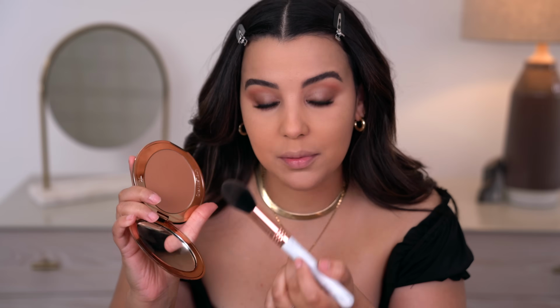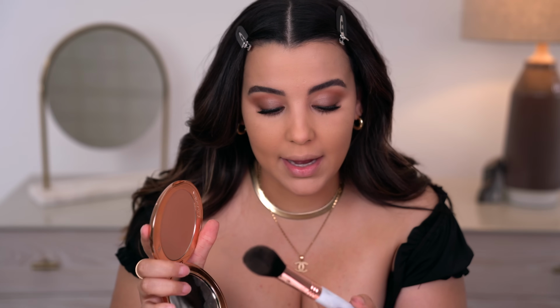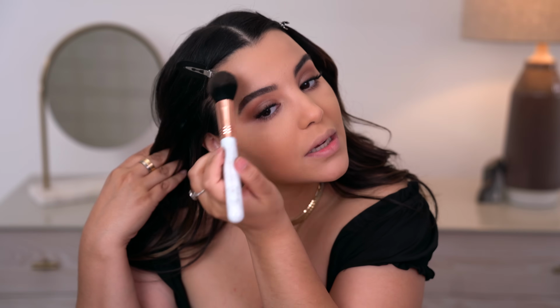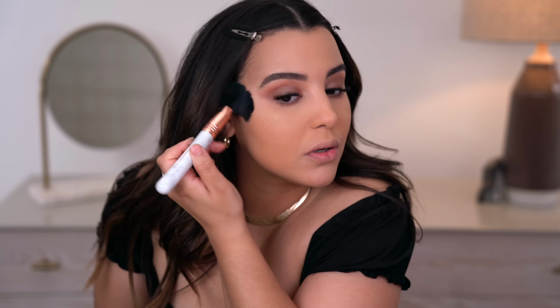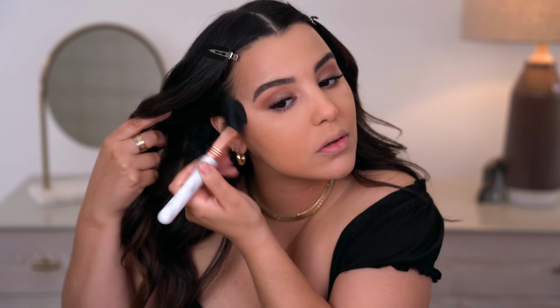Oh wow, it has absolutely no kickback in the pan, and I am picking it up on the Dream Powder Perfector that Beauty Bird came out with Sigma. And I'm just gonna take this around the perimeter of my face to build and add some warmth to the skin.